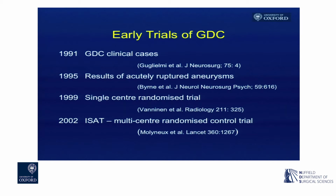Out of that came a series of trials in the 1990s. The landmarks, I think, were once we realized that it was safe enough to put this device in aneurysms that had recently ruptured. You can imagine when we first started, we wanted to treat aneurysms that hadn't recently ruptured or were, we knew, stable. But with the benefit of experience, we realized that the device was sufficiently soft that it could be placed safely in aneurysms that had recently ruptured.